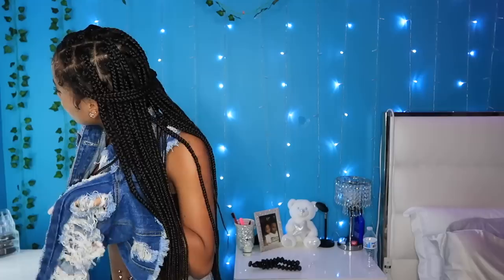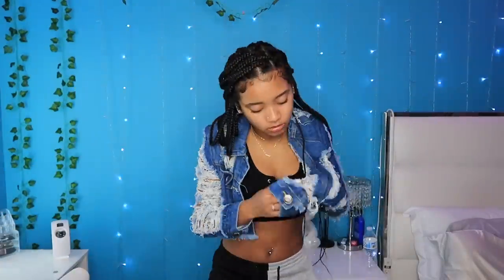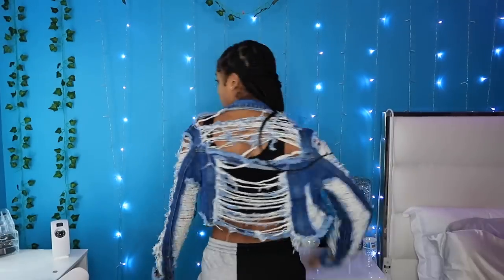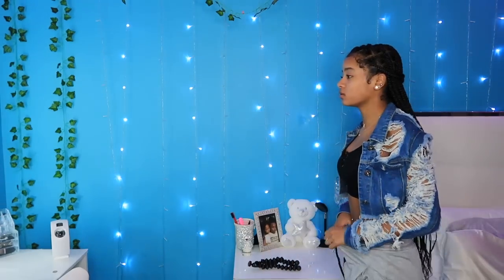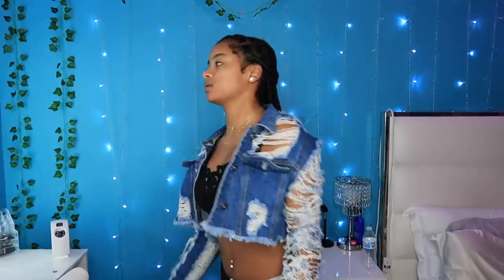Okay, hold up, y'all. Okay, but period. Y'all see that back? Period. This is cute. This is like a fit right here, but I obviously can't wear this to school. But this is really cute. Like, really cute. The bag, oh my gosh. It is a lot going on, so you might want to put this on with a little basic fit to tone it down a little bit.